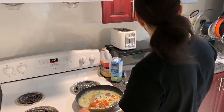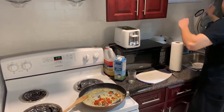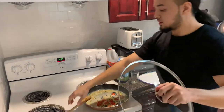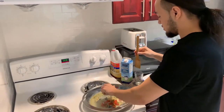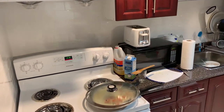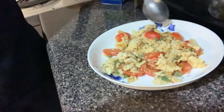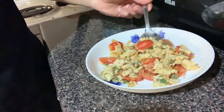Just gotta cover with a lid for like 10 minutes. Yes, for sure. Just let it sit for like 3-4 minutes. The final product. Grab a spoonful of it. It's banging.